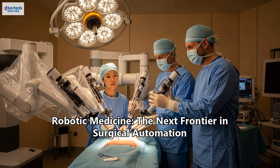And for the surgeons, they get a super-powered view with high-definition 3D cameras, and the robotic arms can twist and turn in ways a human wrist simply can't, all while filtering out any natural hand tremors. It's a win-win. The pioneer in this field is the da Vinci surgical system, which has been used in over 14 million procedures since it was first approved back in the year 2000.